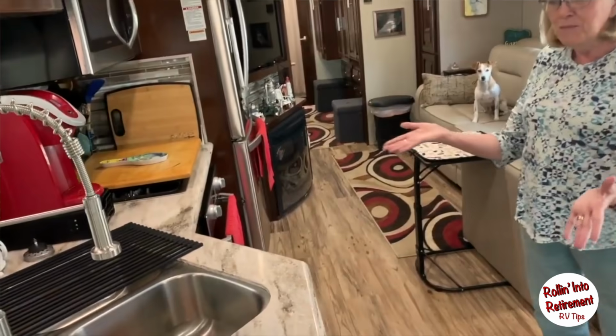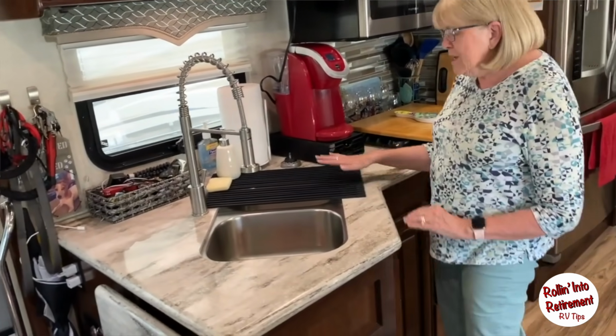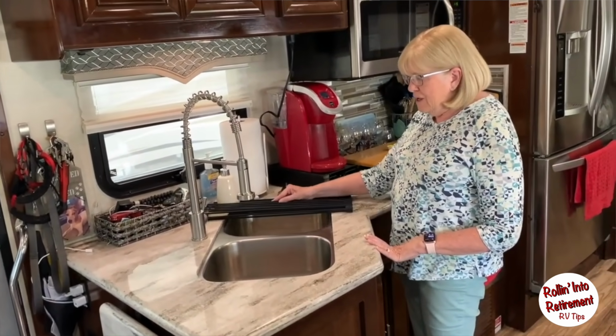Okay, so the next area is the kitchen area, and I'll leave that to you. That's always on the fave list. And this particular coach has a very nice layout for the kitchen. We have a double sink, which is nice to have. We also have a 3-burner cooktop and a microwave convection oven, which lately we've been figuring out how to use.